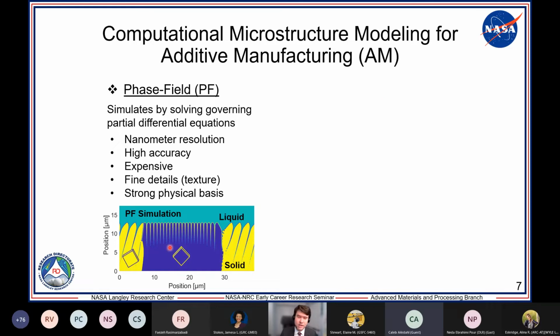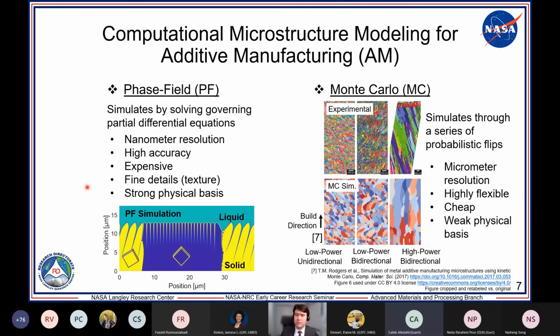It can predict very fine details, such as the texture development. So right down here showing these dendrites that are growing from a solid to a liquid with two different crystallographic orientations. And at the same time, it also has a strong physical basis to it, depending on the formulation of the equations you use. In contrast, another technique is the Monte Carlo method.